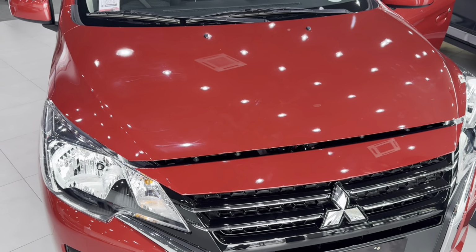Alright, so welcome to the interior of your Mirage G4 GLX. So what do you think, guys, of the dashboard, of the center console? Let me know down in the comments. So let's start with your steering wheel. Okay, you have urethane. Alright, good enough, gets the job done basically. At the center, you have your Mitsubishi logo, 3 diamonds. And then only at your left side, you have the controls for your music, skipping and playback. You have buttons for your calls as well, which is really nice. On the right side, you don't have anything, but honestly, as a daily driver, this is gonna be good enough.